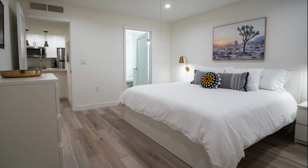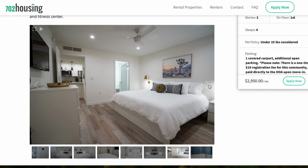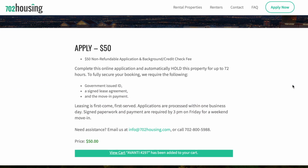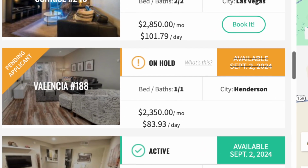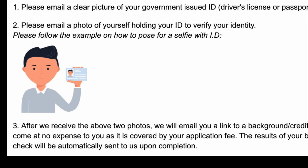Ready to book? Once you've found the place that checks all your boxes, location, bedrooms, budget, and availability, just hit that Apply Now button on the listing page. This kicks off our online application process, which comes with a $50 fee. The best part? It puts a 48-hour hold on the property, giving you first dibs while we complete a quick ID verification and background check.